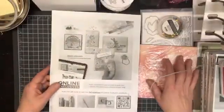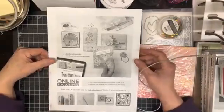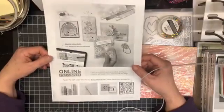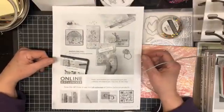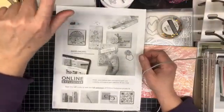And then I'm going to show you some new products that I got today. These products are called online exclusives, and they are coming on March 1st. I'm just going to wait a couple more minutes till I see some people pop on here.